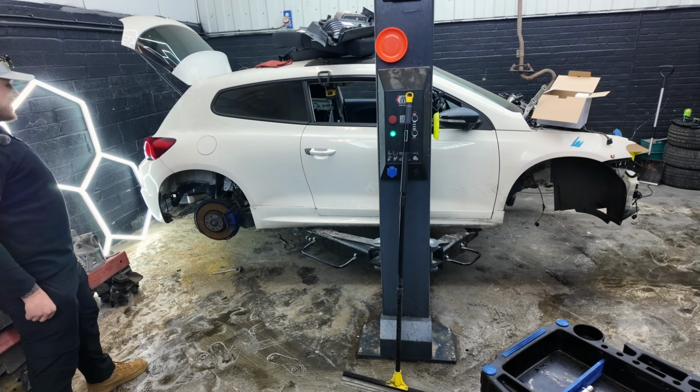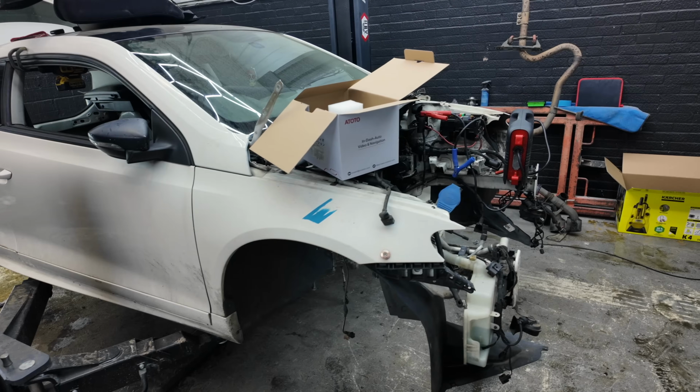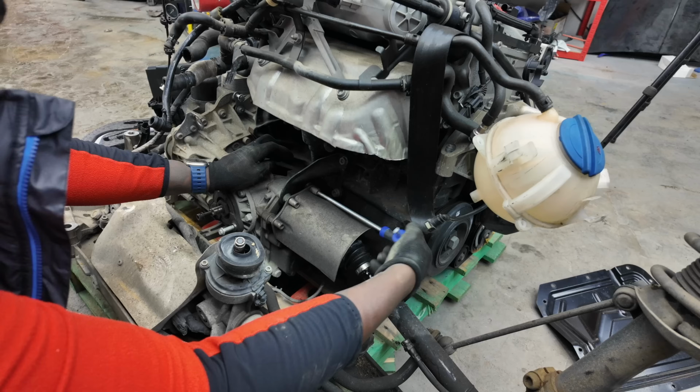What do you think of the build? I cannot wait to see this finished. When it's done, it's gonna look so sick. I wanna get all the wheels on, so no more talking. We need to come up with a plan and get this bad boy rolling.